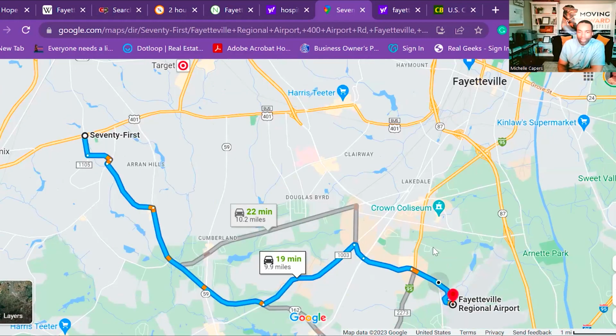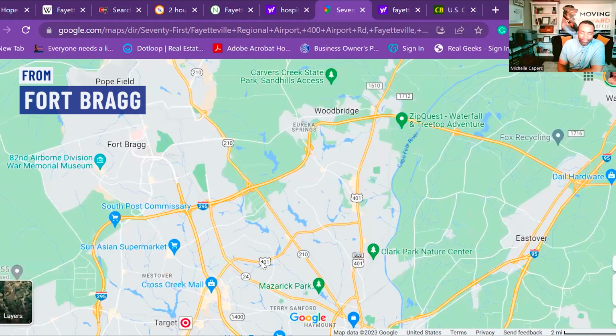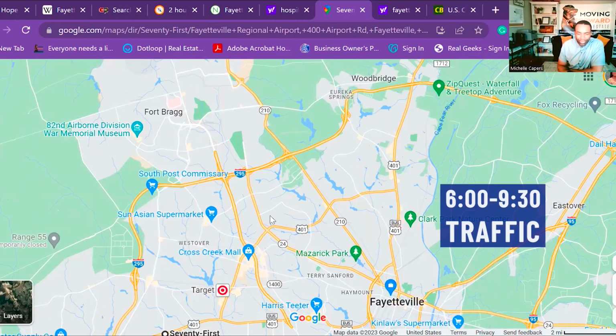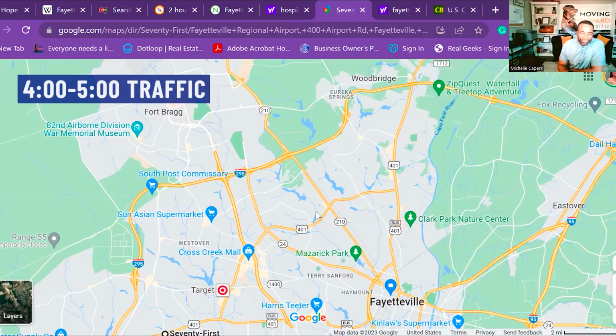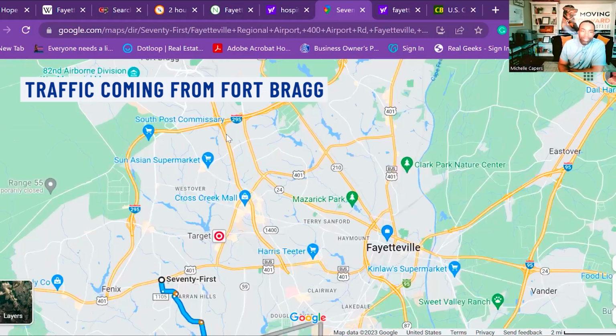All right, let us look at the drive time from Fort Bragg. Again, Fort Bragg is just outside the city of Fayetteville, so depending on where you live and depending on the traffic patterns, obviously in the morning during the weekday, anytime from 6 o'clock really until about 9:30, traffic is going to be heavy going to the post. Obviously, military personnel and the civilian workforce on post will be traveling to work during that time. And then again between 4 and 5 o'clock, roughly. Some units get off a little bit earlier, but that's generally the time frame you're going to see a lot of traffic coming from Fort Bragg.